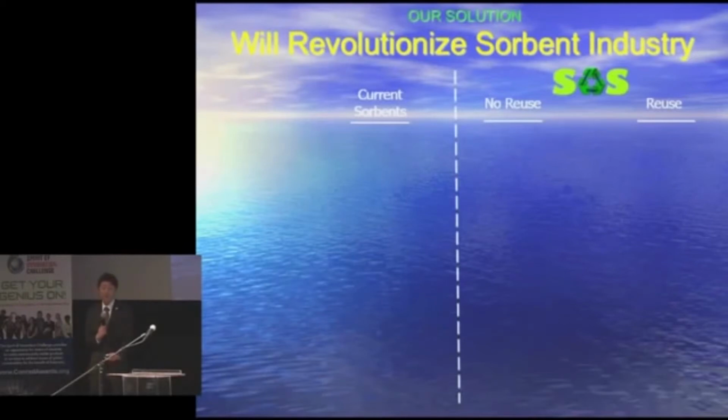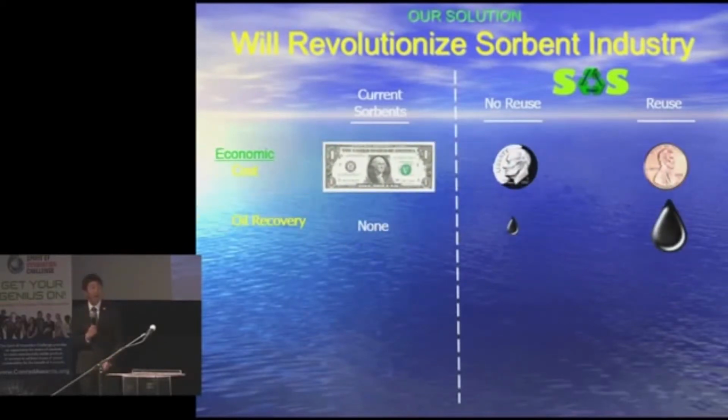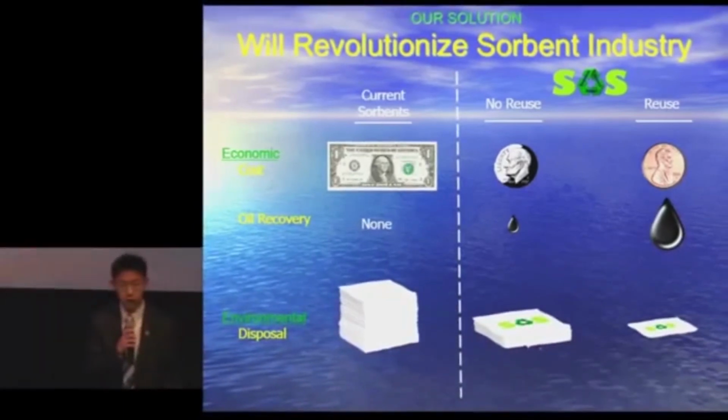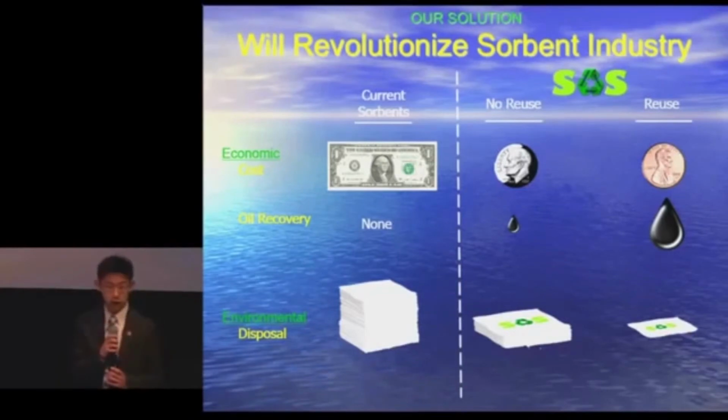The SOS is a game changer in the sorbent industry. Economically, for every dollar spent on current sorbents, it will cost only a dime, using the SOS only once. When you factor in the reusability, for every dollar spent on current sorbents, it will cost only a penny using the SOS. In addition, our product can recover the oil it absorbs, which saves even more money. Ecologically, for every 100 pads sent to a landfill, only 10 SOS pads would be used, not factoring in reusability. When you do factor that in, that means for every 100 pads sent, only one SOS pad would be sent.